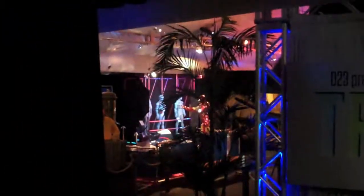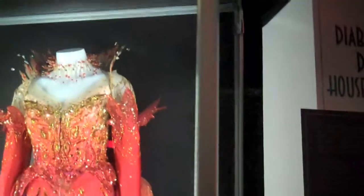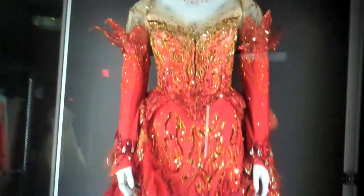Oh, I see Iron Man, you guys. He's right over there. And I see a pirate. So we go this way. Quite an exhibit. Diabolical Divine, House of Deville.